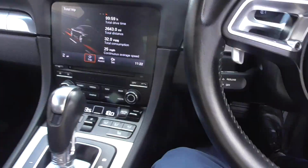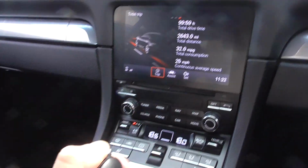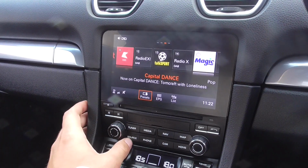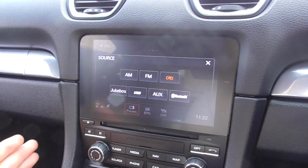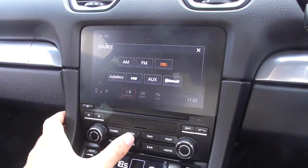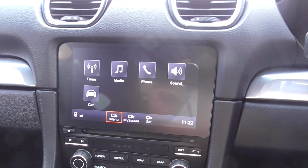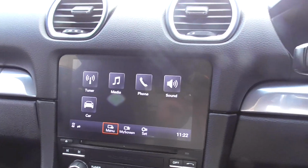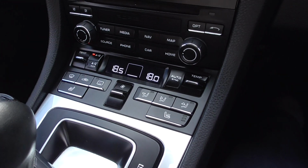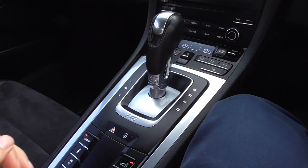Jumping inside fully, we'll close the door and I'll show you through to the center screen. So we've got our tuner, which is a full DAB radio, so we've got all the extended channels. If we click through to source, you'll see we've got FM, DAB, jukebox, USB, aux and Bluetooth phone. Full phone connectivity. Home, you've got your car information, tuner, sound, so you can adjust the bass, the treble of the speakers. Dual zone climate control, so the passenger can have a different climate to the driver. Heated front seats, lovely factory option that.